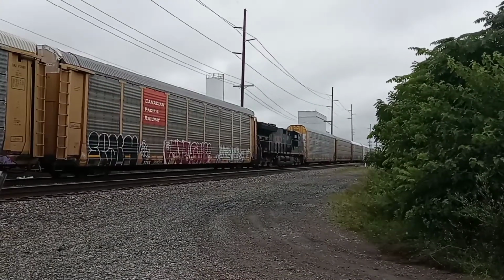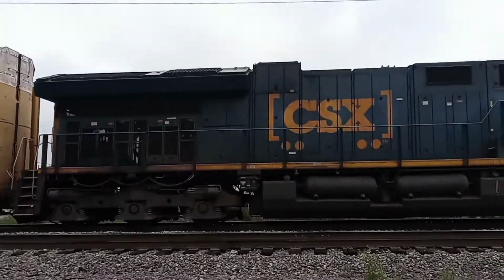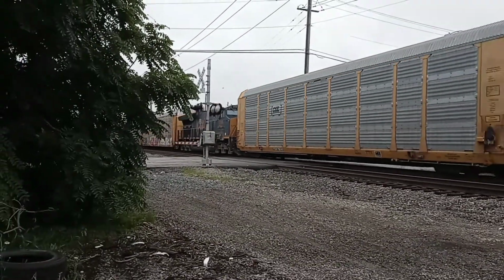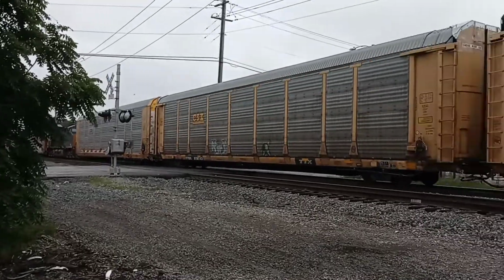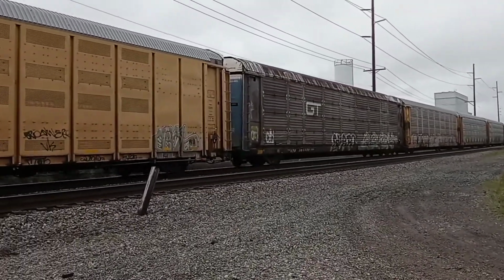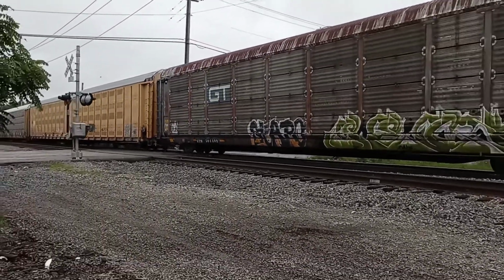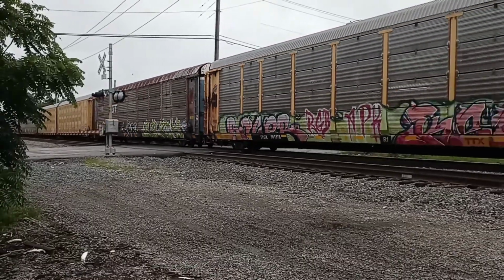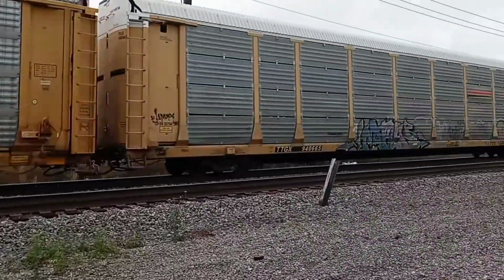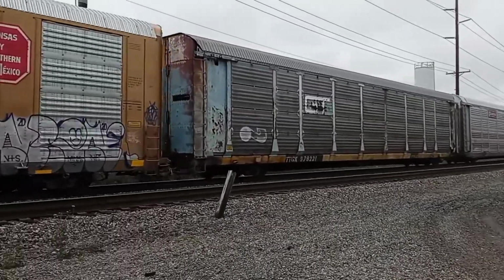A few minutes later, and we have a DPU coming. And there it goes, another ET44AH. And here is an old Grand Trunk auto rack. It's definitely seen better days. And as we pan back here, comes the second one. Pretty cool.